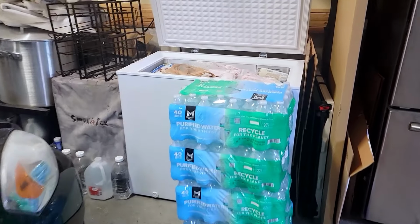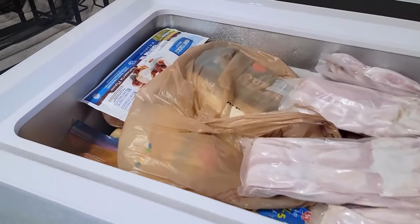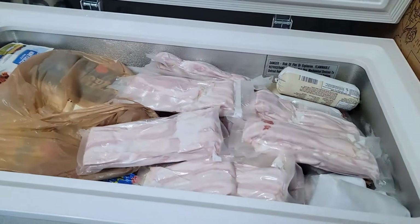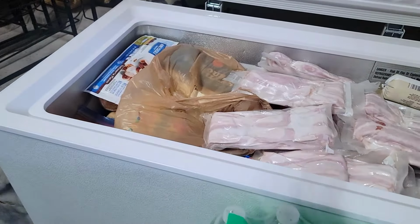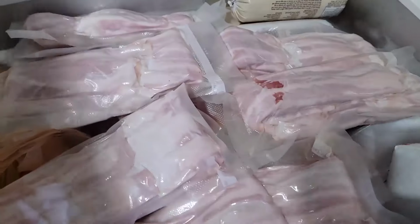So we are in the garage, and this is the only reach-in freezer we have left. And it is full to the brim. And what I do is I like to keep my freezers as full as possible, because the fuller they are, the less work the compressor has to do. So this was our last bacon haul, our stock up item. So literally everything that we have frozen is in here or one of the two fridge freezers.